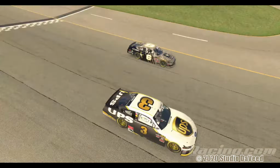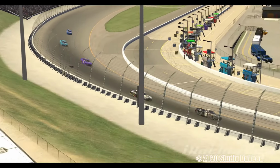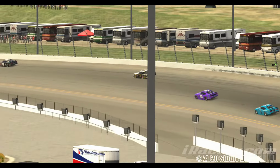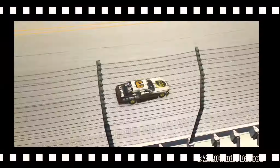Clear, clear, clear. Inside, 26. That's somebody with new tires. Inside is clear. He's a lap down, but he's got new tires, I bet. Hell yeah, look at that, man. It's like I had a boat anchor on it.